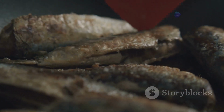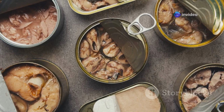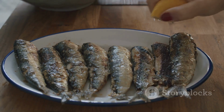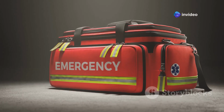We even did a taste test. Prepared right, they're delicious. Sardines are a budget-friendly way to build a resilient food supply. While others rely on carbs, you'll have muscle-building, brain-boosting nutrition. Try a few cans now. Find your favorite way to eat them. In an emergency, you'll be glad you did.